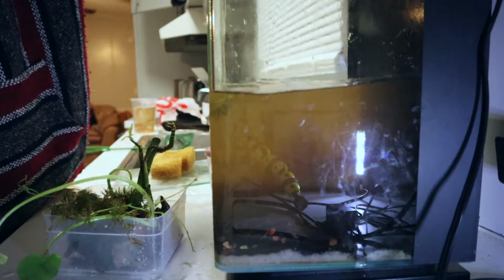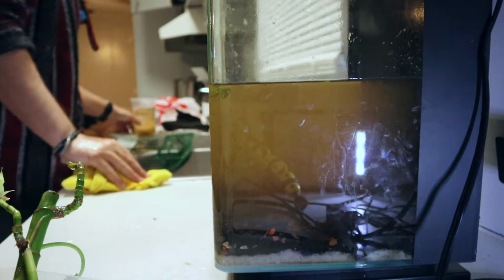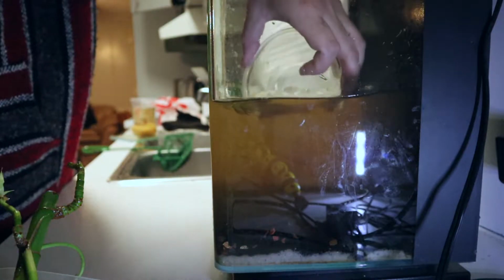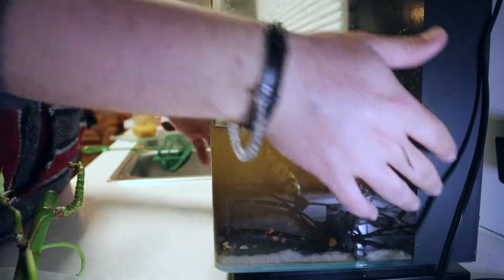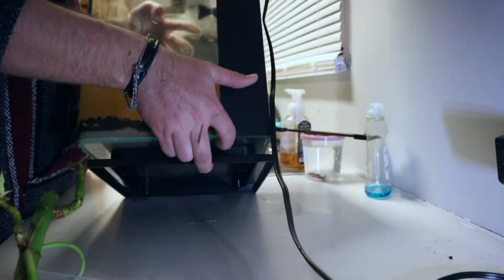Alright, it's making such a big mess. Hold on. Gotta get a rag. So now I'm going to get these two containers to put water in. That way I can dump some of this out, because there was a lot of stuff underneath the driftwood, a lot of debris. It's mostly just decaying plant matter.